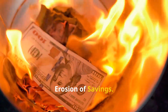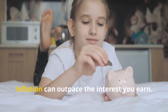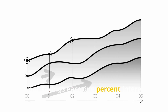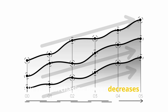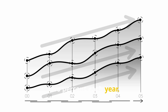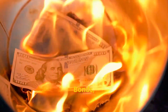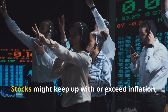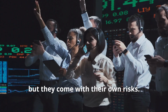Erosion of savings. If you're saving money in a traditional savings account with a low interest rate, inflation can outpace the interest you earn. For instance, if your savings earn 1% interest, but inflation is 3%, your real purchasing power decreases by 2% each year. Impact on investments. Inflation also affects investments. Bonds, for example, might offer fixed returns, but those returns become less valuable as inflation rises. Stocks might keep up with or exceed inflation, but they come with their own risks.